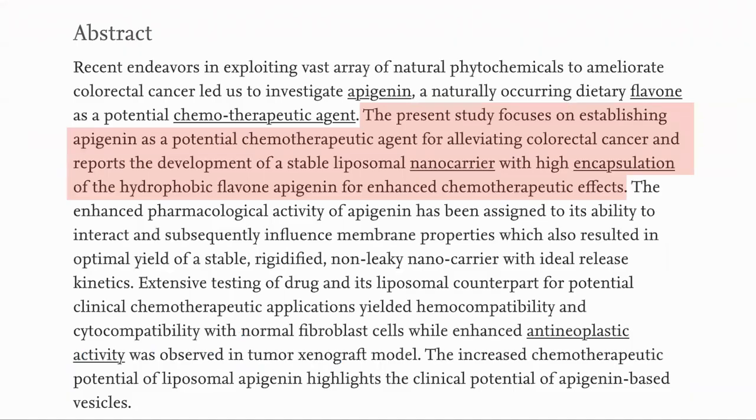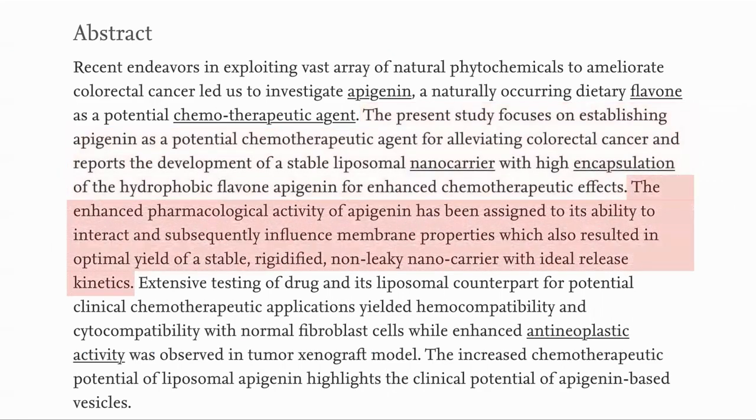One of the reasons for low bioavailability of apigenin is that it's hydrophobic, which is to say it's not soluble in water. One of the ways around this in drug delivery is to wrap the drug in tiny fat balls called liposomes, which is what they did here. We've discussed them in more detail in another video. They did see that the liposomal form of apigenin was more pharmacologically active.